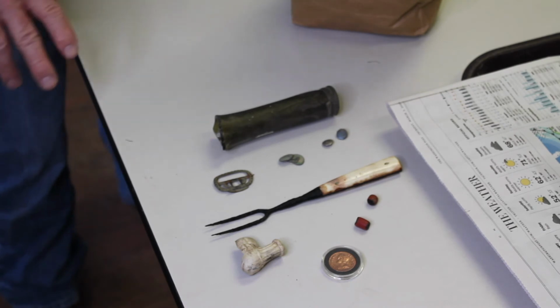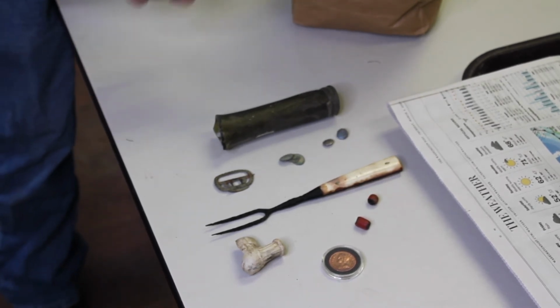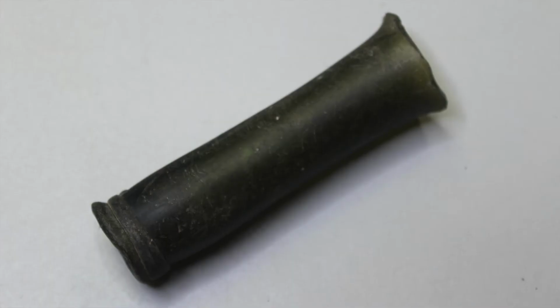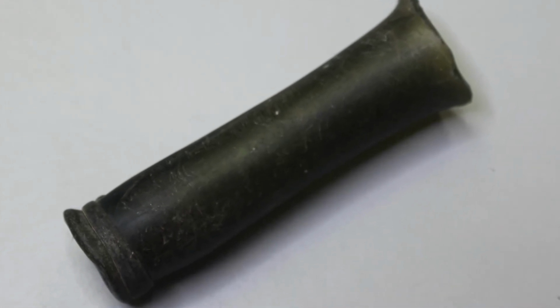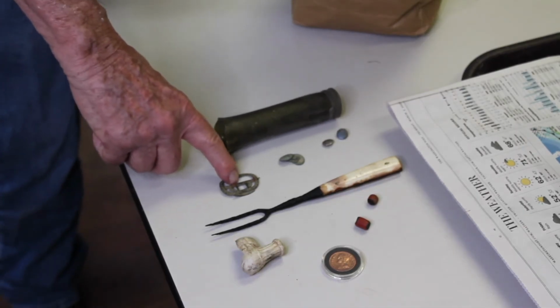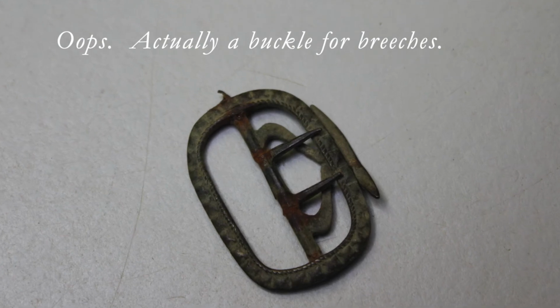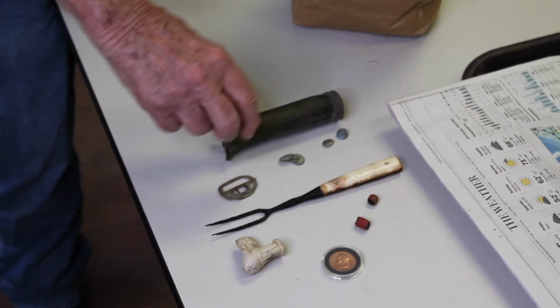These are some of the artifacts that we found in the past. We cleaned them up, and I just like to show them to you because they're kind of neat. This is the neck from a wine bottle, and this is the kind of bottle that they used in George Mason's time and even before. This is a shoe buckle. In Mason's time, they did not use laces on their shoes, they used buckles like this.